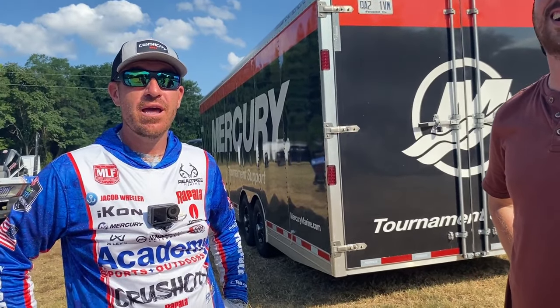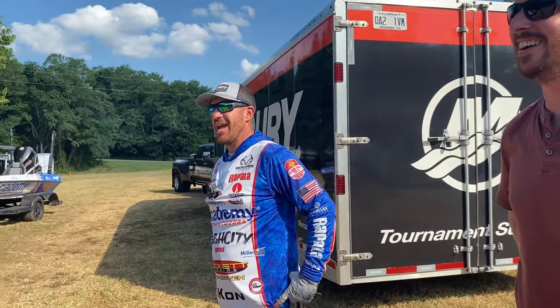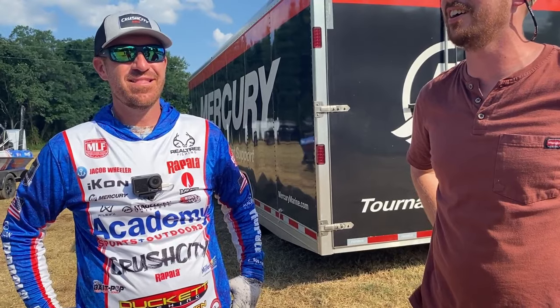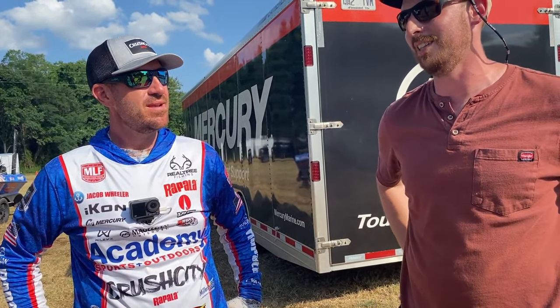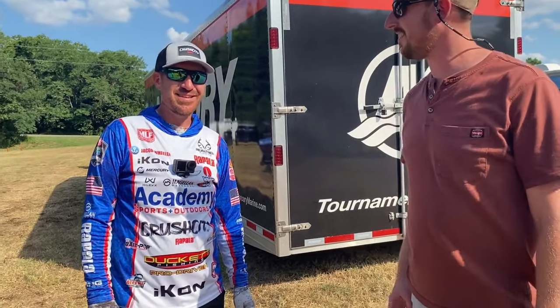I throw all my cranks on 8-pound, and I did not want to snap this thing off. I'm not throwing 8-pound around barnacles there anymore. Well, you lost a good one last year. I lost a good one right on the point down by Dutch Gap. Out of the boat, and I was like, next trip, put the net on the boat. Yeah, forget them giant ones. You gotta get them. Yep.